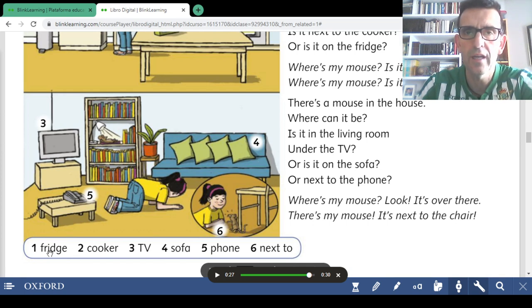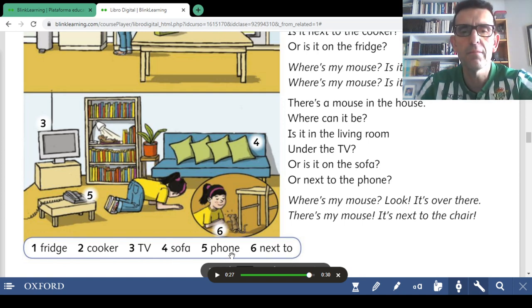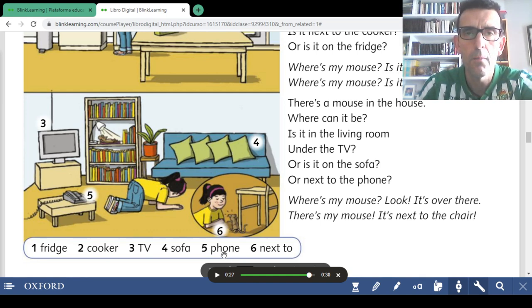Copiamos el vocabulario en el cuaderno con azul las palabras en inglés, with blue pen the English words, and with pencil the translation into Spanish. Okay? Fridge, frigorífico, cooker, el fuego de la cocina, TV, televisión, sofa, sofá, phone, teléfono, and next to, al lado de. Ah, one thing very important. How do you say teléfono móvil in English? In English, mobile phone.